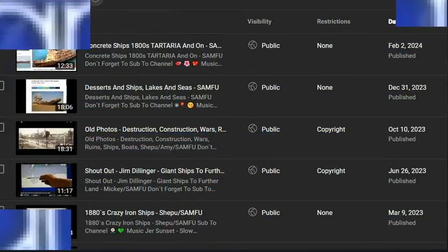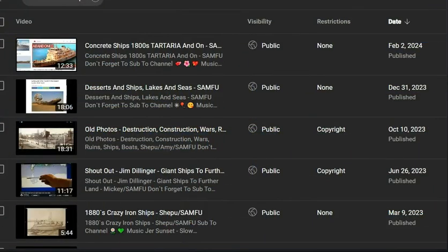Over the months I've done quite a lot of things about ships. A couple of times I did the concrete ships in the deserts where there used to be rivers and seas and lakes and they've gone. This one is Jim Gilliger showing that in this ice they're showing ships.